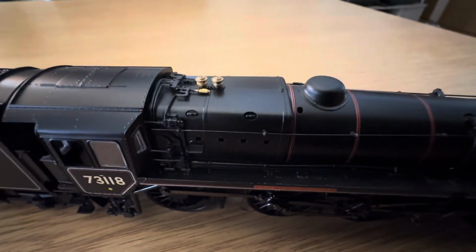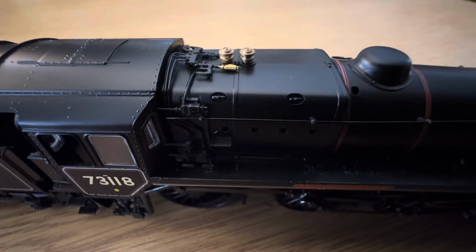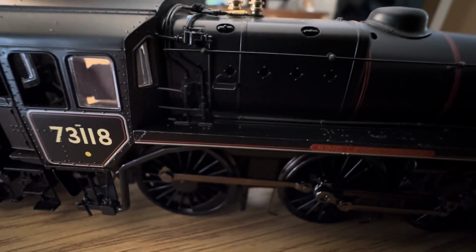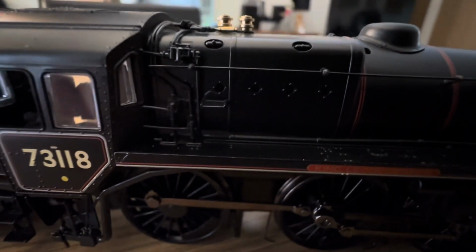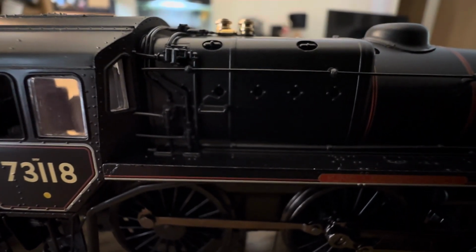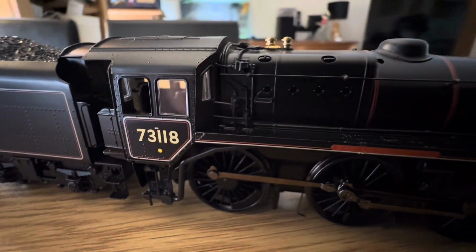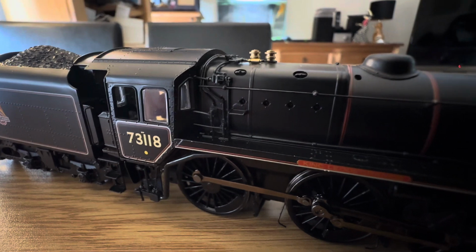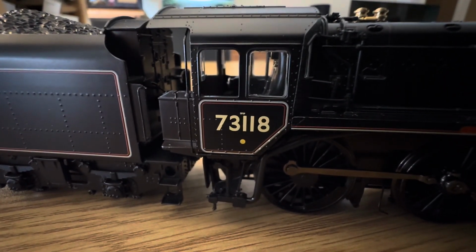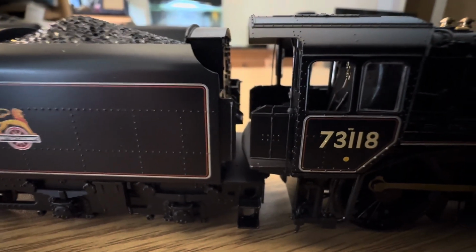Nice amount of detail on top there, with the safety valves, separately fitted whistle, and the associated pipe work that goes with that as well on the side. Lovely rivet detail around those 4 washout plugs, which is nice. The cab looks really nice as well from the outside, with those wood glazing on the windows and the correct cab shape. All the pipe work that goes down to the bottom of the cab underneath, it's nice. The cab doors are modelled nicely on this particular version.